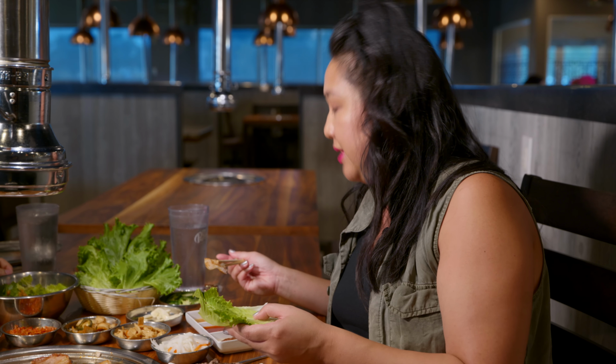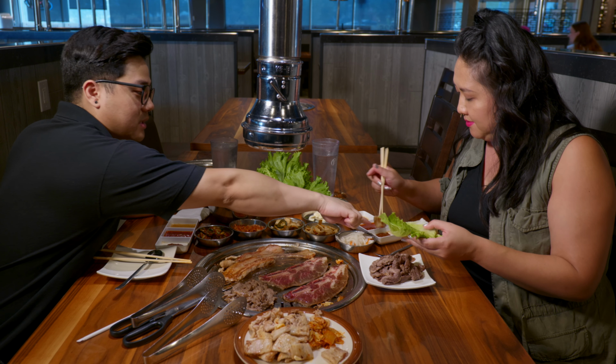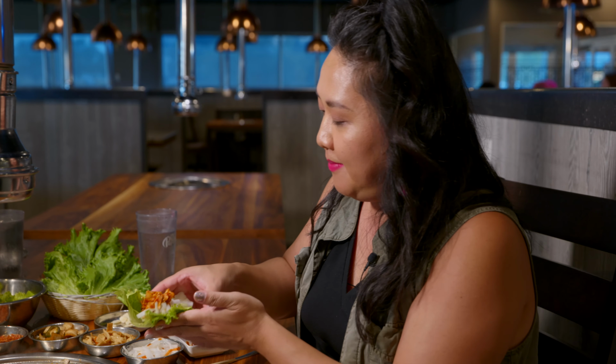What would you recommend for pork belly? Pork belly, definitely pickled radish. Pickled radish. Sauces, ssamjang. Ssamjang. Yeah. Can you see that? The perfect lettuce wrap.